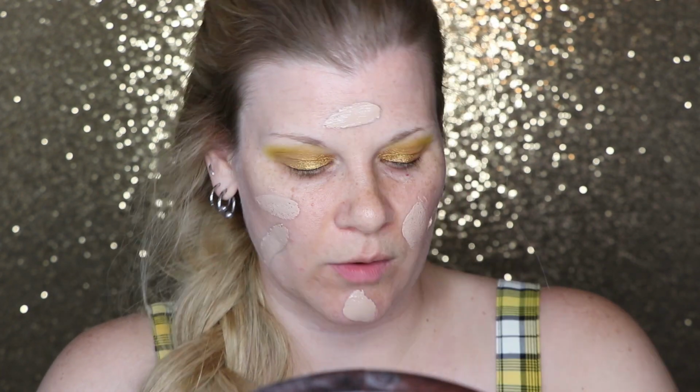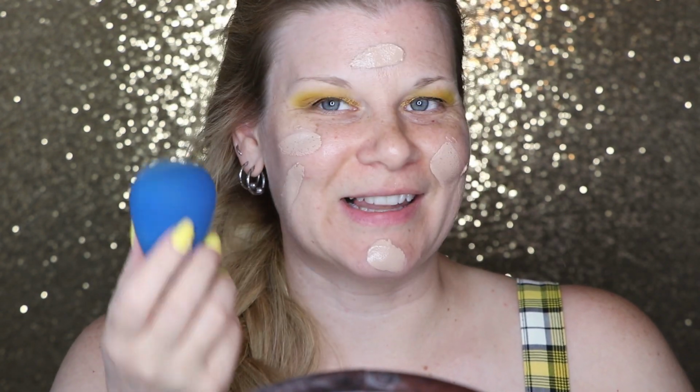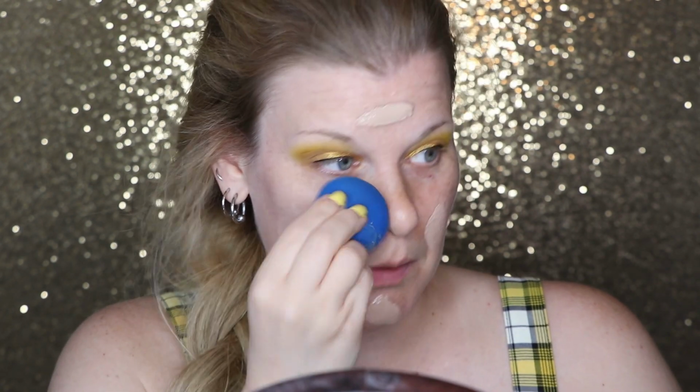which this beauty blender has lasted me forever. I think I've had it more than a year and a half now, and it shows literally no signs of giving up. I was gonna just say I cleaned it, but I just dabbed a little bit of foundation over it, and it looks brand freaking new yet again.